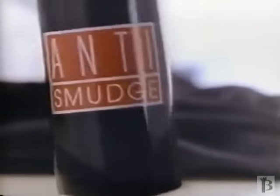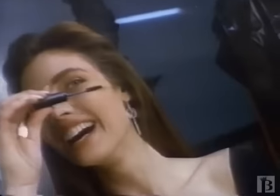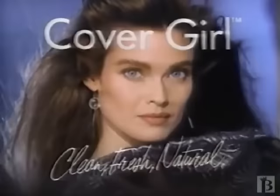New anti-smudge mascara from CoverGirl. Rich, rich color that's very anti-smudge. Outstanding definition that's very anti-smudge. Long, long wear that's very, very smudge-proof. New anti-smudge mascara. It doesn't mess around. CoverGirl is fresh, natural.